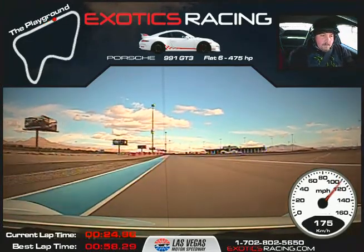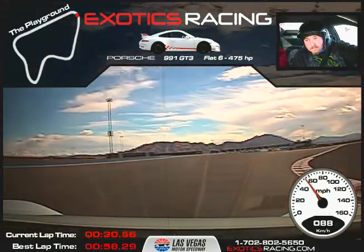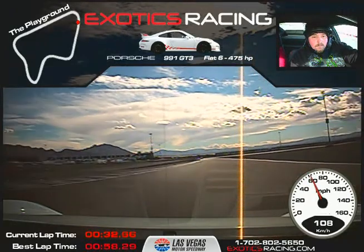And brake straight. Downshift. Keep braking. More brake. Now turn in tight. Release. Keep turning. Now squeeze, unwind. Full throttle to the left side. There we go. Keep it straight.